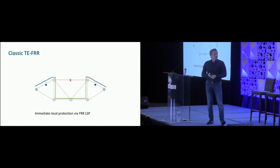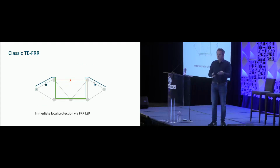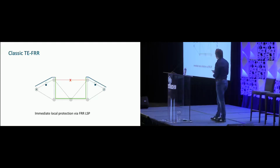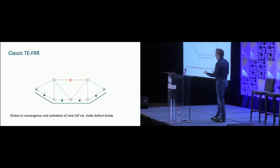So when a failure happens, we can do a local detection and a quick reaction, and traffic is going to take a short little detour. This is kind of like when something happens on the highway and you get diverted to some other roads. Important: while we have done some quick local reaction, we also do global convergence. So after some time, we look for a new working path for the LSP, and we route, for example, in my topology, the traffic on the bottom side.